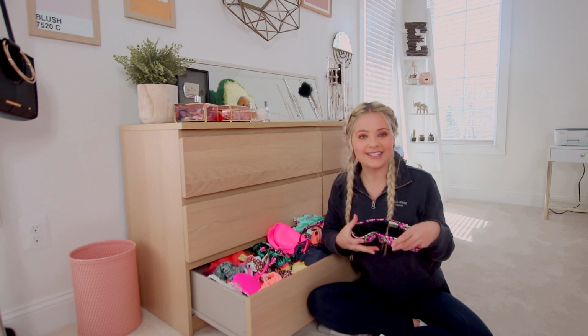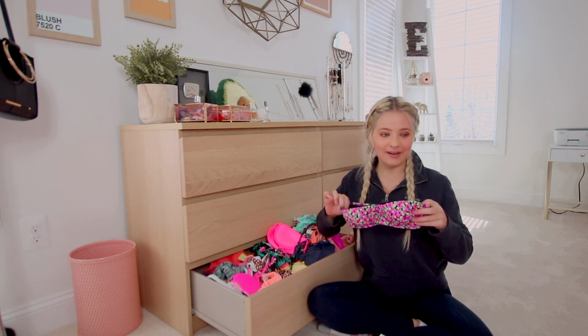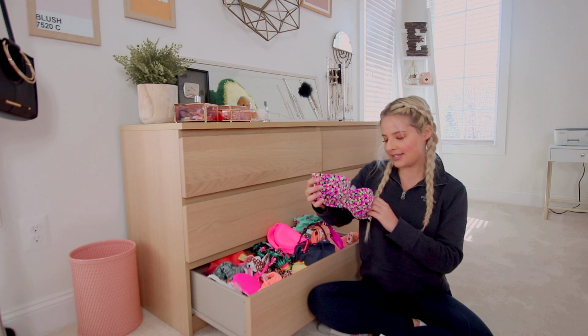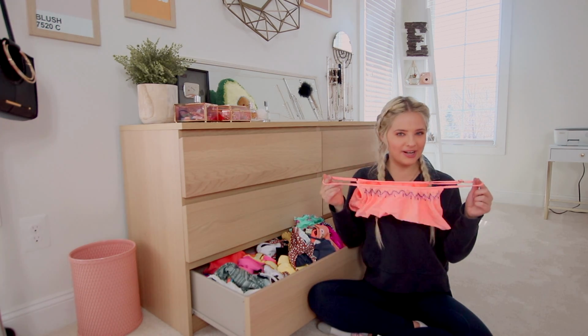I will not fit in this anymore, but I used to be obsessed with this. I wore this all the time. I think it was like 8th grade. It's an extra small. Yeah, I'm definitely gonna sell this one. This one's actually really nice too. I think I'm gonna try to sell this.